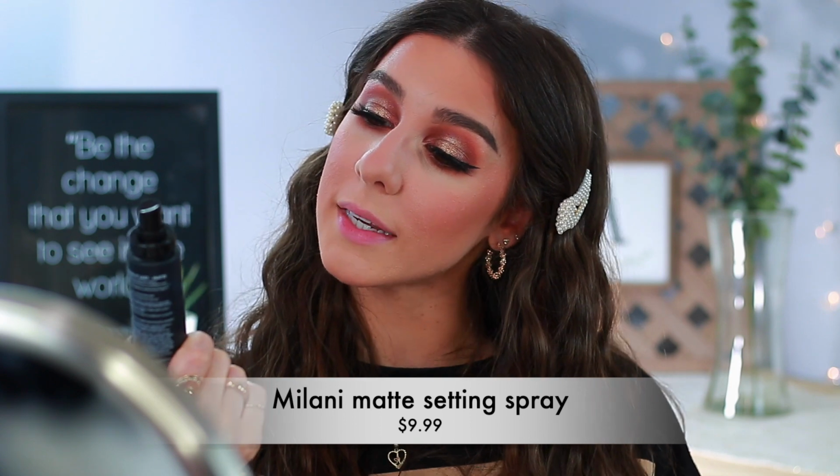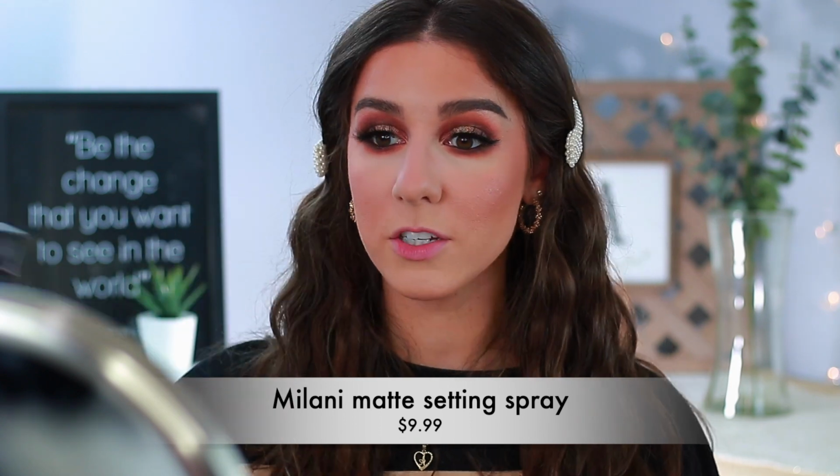I'm gonna put a little bit of setting spray on because all we have to do is our lower lash line, highlights, and then our lips. So I'm gonna go in with this guy. It is from Milani. It's the Make It Last, the matte finish. And I'm gonna give me a good spray because I need it right now. I wanna go ahead and try this on my lower lash line. I've never tried this on the lower lash line. This can go good, this can go bad, this can go all kinds of different type of ways. I wanna try it though.